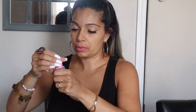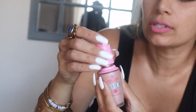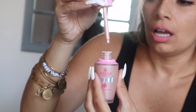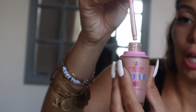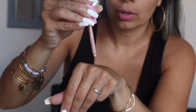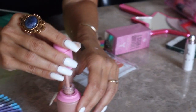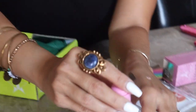Alright, I don't want to break this. I really don't because I would be so upset. Okay, so I think we figured out how to open this. I think you just pump it and then... Oh, I got it. It's a little tough at first because it's new. We have to get some product. You squirt it all out. Yeah, but I don't want to waste it.